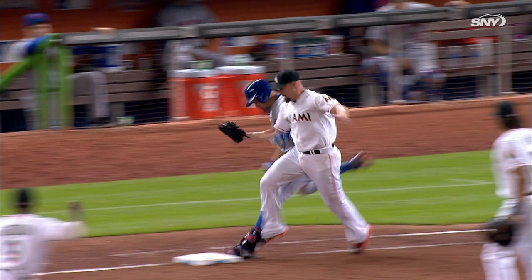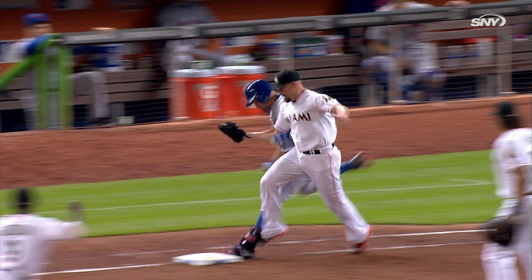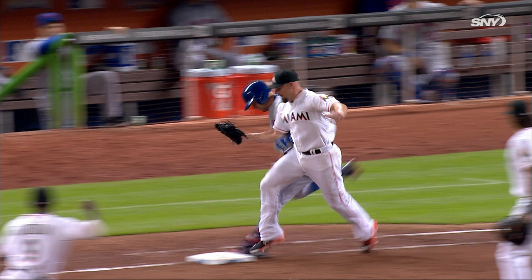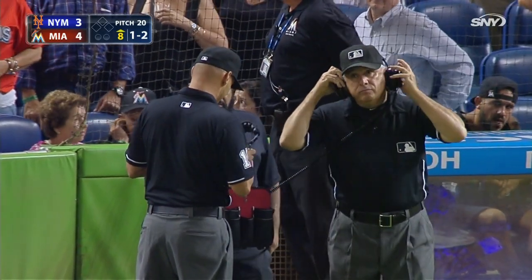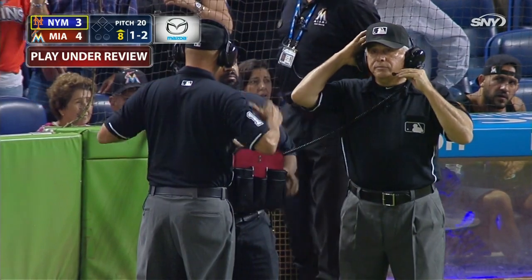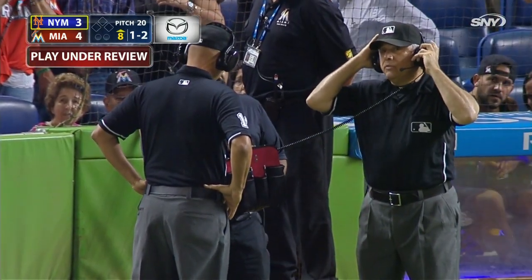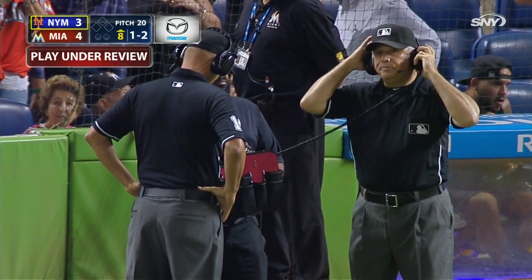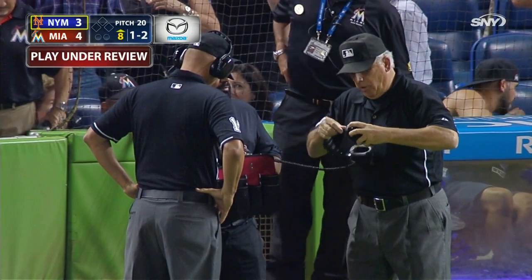So Terry is going to challenge, and we'll see if the folks in the bunker in New York see what we just saw, which was Kadire's foot getting there a shade before that of Dunn. And that's all on Dunn. He froze on the mound rather than get off quickly, and he might have also gotten spiked on that play. The trainer's coming out to have a look. Marlins have already lost one pitcher tonight because of injury, when Latos strained his hamstring running out a base hit. And now Dunn might have gotten spiked on that play.